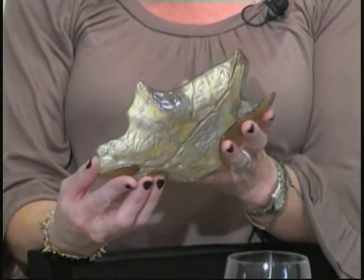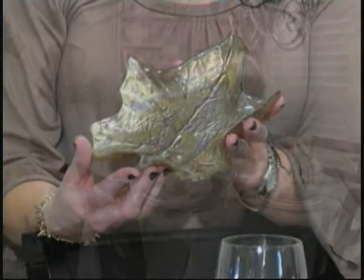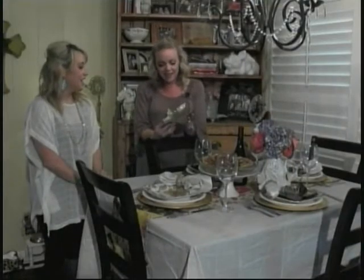I love these leaf plates. I mean, this makes it fall. Yes, it does. And I got a set of 4 for $7.99 at TJ Maxx Home Goods. Talk to me a little bit about the napkin rings too.